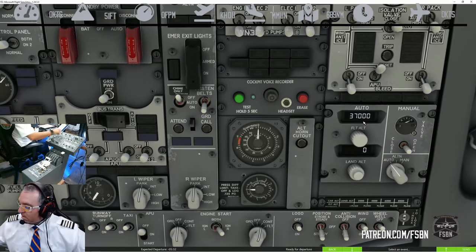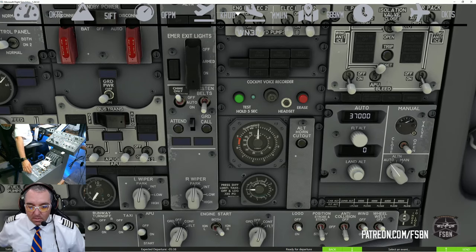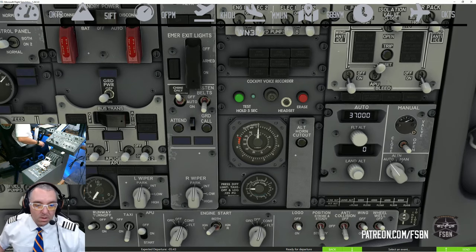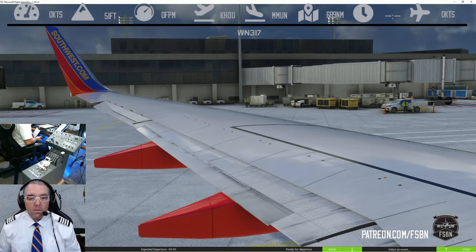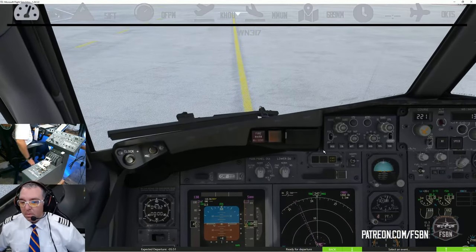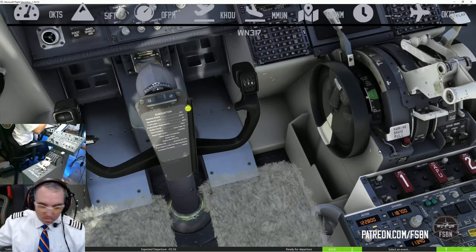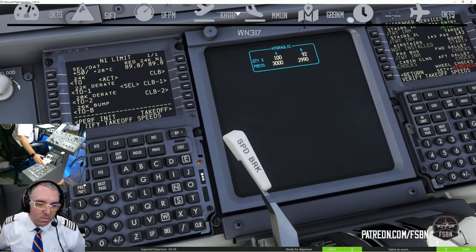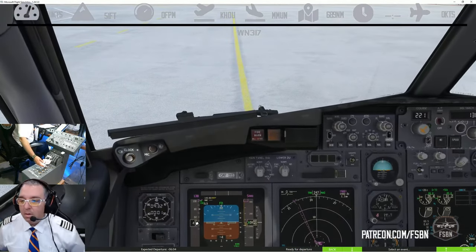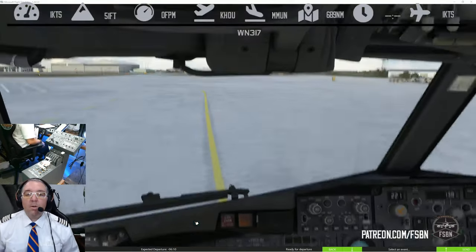Okay, coming back down here. That's on left side. One more, taxi lights on, flaps one. Checklist coming out. Clear that. All right, let's hope everything runs smooth here. All right, good to go.